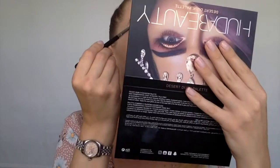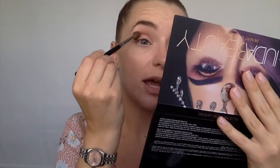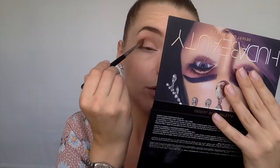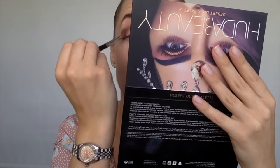So I'm going back in with a Musk here. I'm just going to deepen the crease and pull it out to the edge. Just deepen and pull. Deepen and pull. And you can see a big difference in that already, actually. And I'm just going to wipe that off, and then I'm going back in with Eden there, just to bring that all back together.